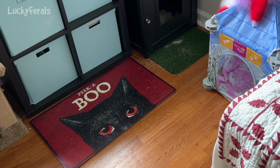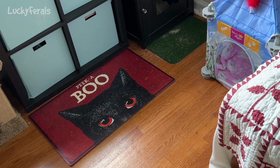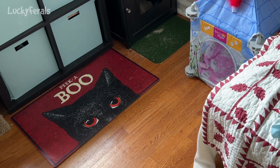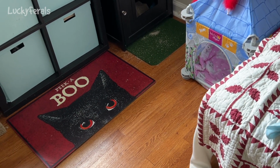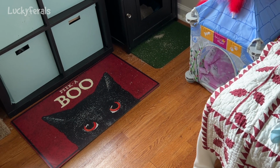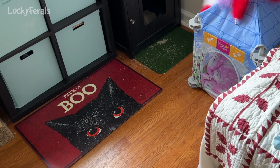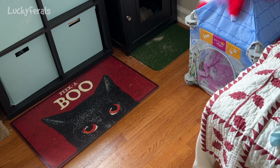I don't know if I showed this to you yet, but you see this floor mat? It says Peekaboo, and it looks like Boo on it. I got that at a Kmart a few years ago, before they all started going out of business. One Halloween season, they had a whole bunch of Peekaboo merchandise. And when I saw it, I was like, wow, that is so perfect for Boo. So I got a few of those.